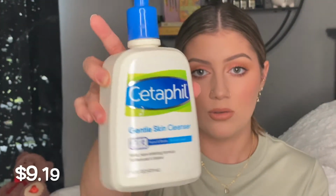Now I'll show you guys, I used up a whole Cetaphil cleanser. You can use this on your whole body. I used it on my face. This cleanser really softens your skin. That's what stood out about it to me the most. I would feel my skin getting softer as I was using it. It's really great. I have nothing bad to say about it. No fragrance. It's creamy, so it's not going to dry your skin out. You can use it all over.